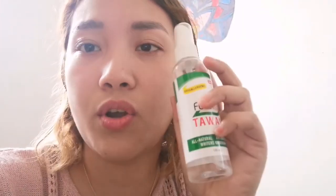This is 69 pesos, I believe, if I remember it right. Yeah, 69, at Metro Department Store, Metro Grocery. I saw another kind in Rose Pharmacy, but it was 140 plus. I don't know why. It looks like whitening, the same as the one that whitens underarms. The Huawei has a focus issue. But yeah, it's cheaper in the grocery rather than buying it in a pharmacy. So spray, spray, spray to get rid of the smell on your feet.